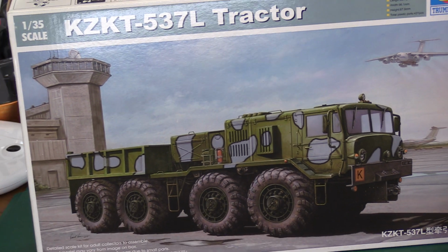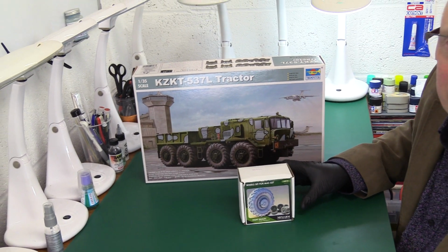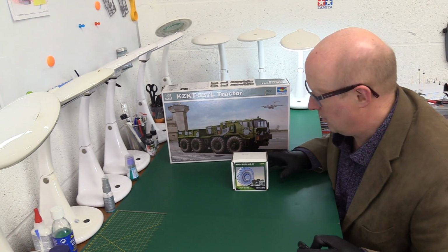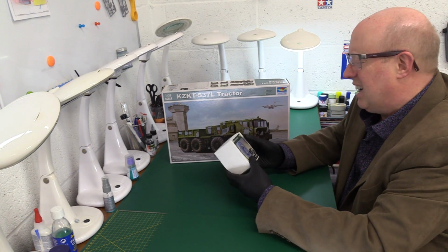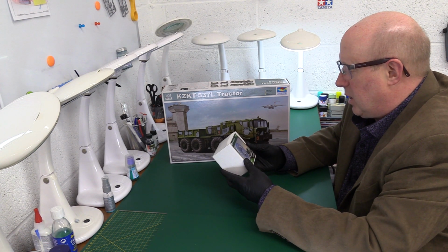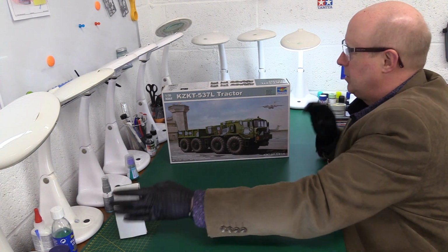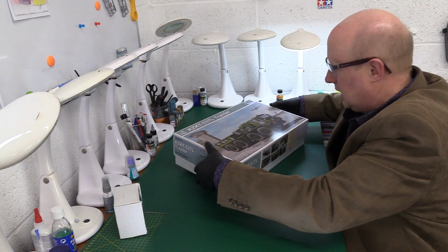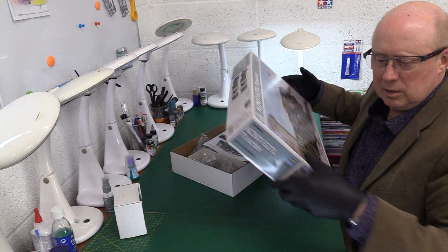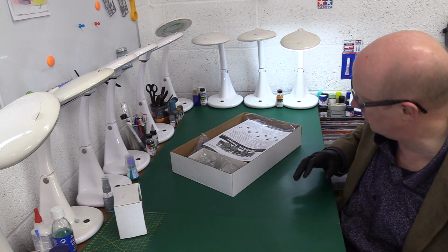We also have, the person who owns this has got some extra rather impressive looking resin, and this is the MiniArm wheel set, a high quality cast resin set. So we'll have a look at that in a minute. Let's have a look at the kit first and we'll see what we've got. So it's obviously a fairly major meaty tractor unit if you can pull an Antonov 22.